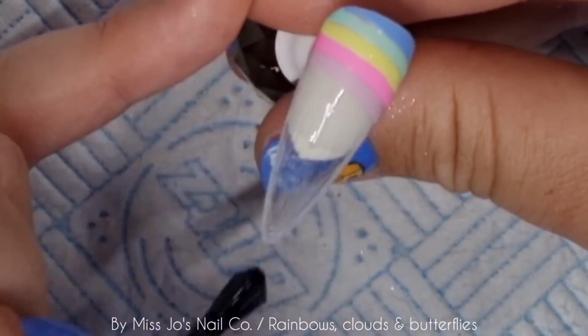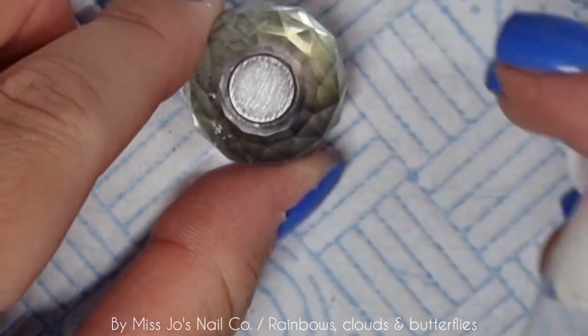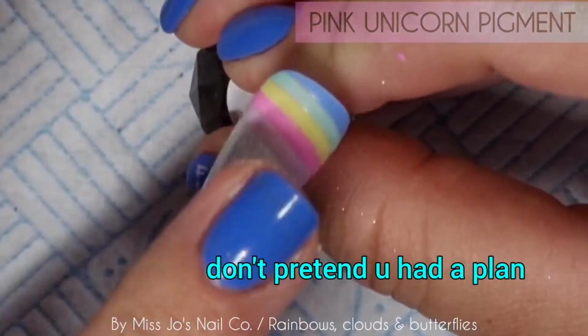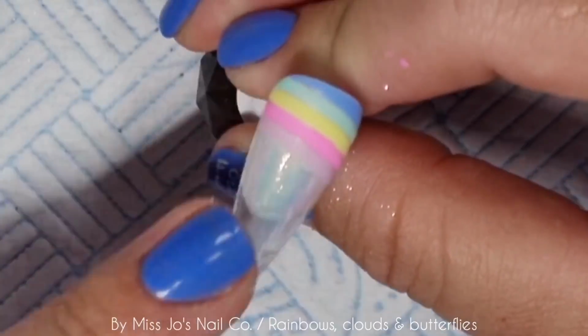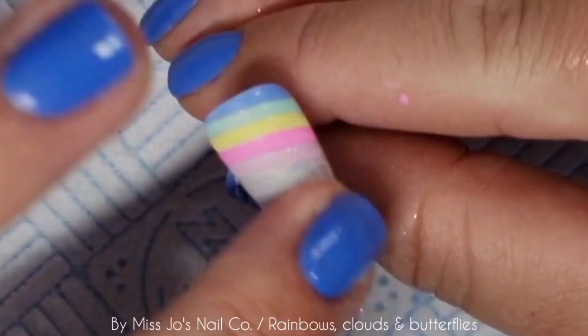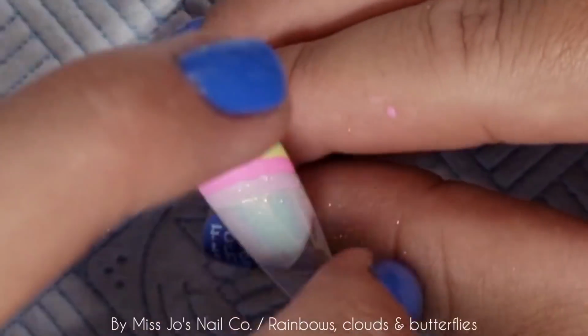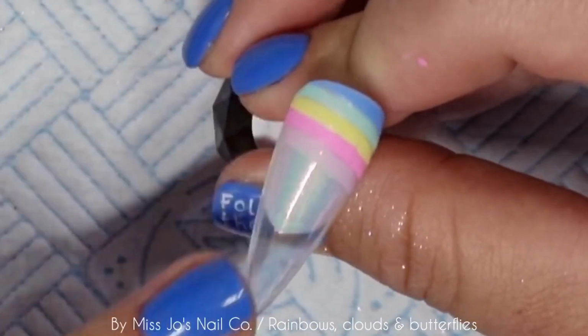I'm joking. My brain forgot to breathe. One side and then flying across the rainbow and flying down. That was the plan. So I'm doing the same here. Diamond Gloss at the bottom, and then some pink unicorn pigment, and then I'll use the base coat to add the butterflies.